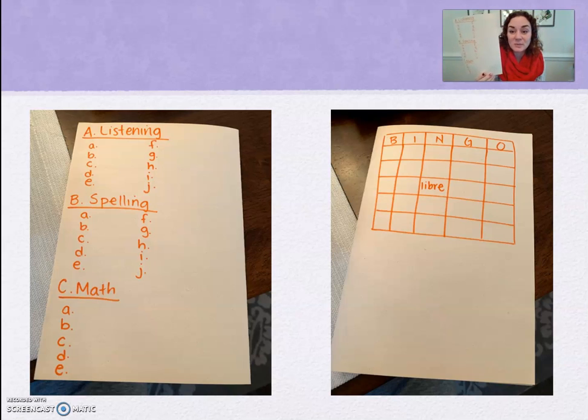I just took a little piece of paper and put it in 3 sections: listening, spelling, and we're going to do some math. The back part, or the second part, I just ran out of room. This is optional, so I'll make a second video if this one is too long. And in the other video, we're going to play a round of bingo. That's optional. You do not have to do that one, but I think it would be fun. So first, we're going to do a little bit of listening.